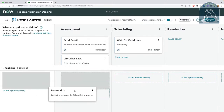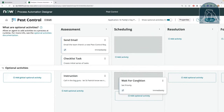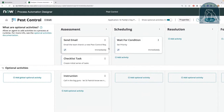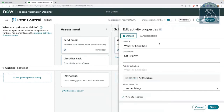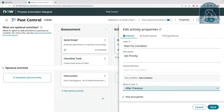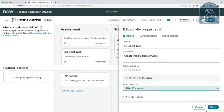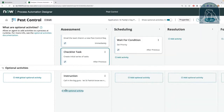However, if we want this to only appear during the assessment stage, you can click and drag. Also, if you're doing this and you realize this should really become an optional activity, you could even move the dependent ones around as well. Be careful is all I say. If you build things a certain way and then drag them all around, especially if the when to start condition is not just after the following or after previous, just be careful of that, so that by moving things around you are not finagling with how specific things are running.